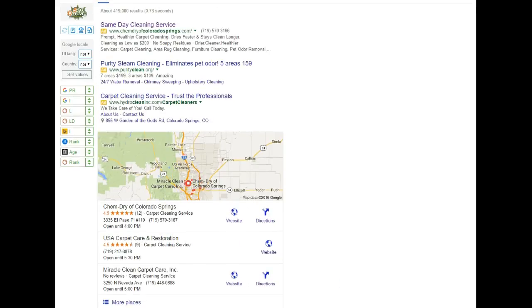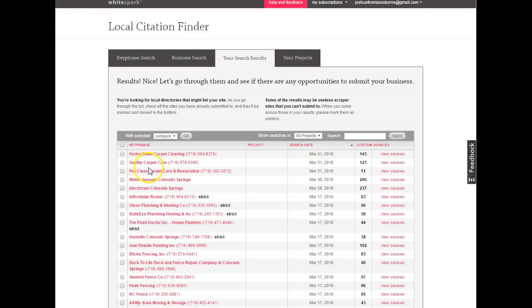And so let's go to citations real quick. I pulled up some citations. I use a thing called Whitespark here and pay for it monthly. Anybody can do it. So you have 51 citations. You can see that here. 51 citations is what ProClean Carpet Care and Restoration has. That's your company there.